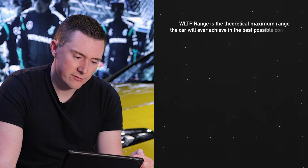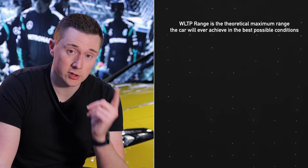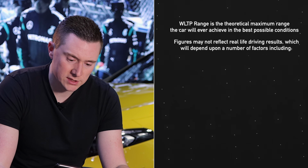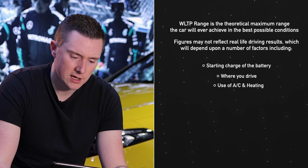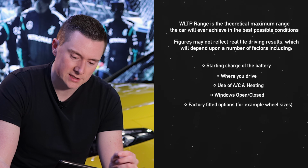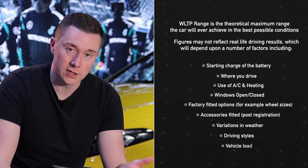In fact, here is WLTP. WLTP range is the theoretical maximum range the car will ever achieve in the best possible conditions. Figures may not reflect real-life driving results, which will depend upon a number of factors, including the starting charge of the battery, where you drive, use of AC and heating, windows open and closed, factory fitted options such as wheel sizes, accessories fitted, variations in weather, driving styles and vehicle load.